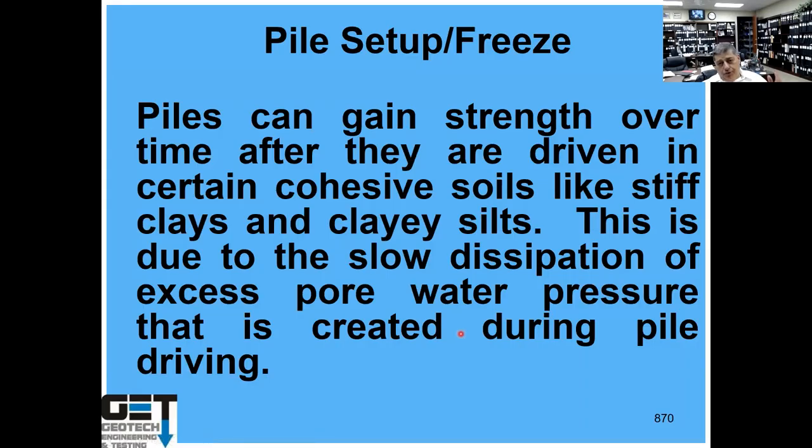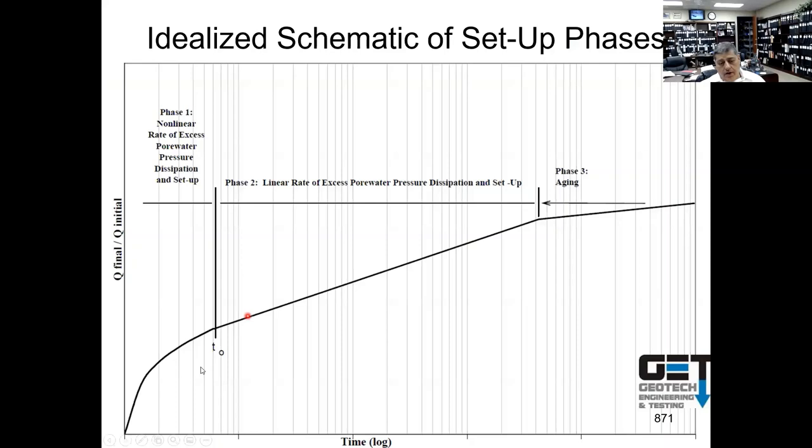Pile freeze: when you drive a pile in clay, with time it gains strength. It's called pile freeze. So when you drive a pile, you've got a dynamic capacity. For clay it's usually twice. So if your design is 50 tons, when it sits and freezes, you may get 100-ton capacity out of that pile. Essentially, when you drive a pile, with time it gains strength. The pore pressure dissipates, which increases your effective stress. It grabs your pile. With time it increases the strength. So pore pressure dissipates, and you get a pile freeze.